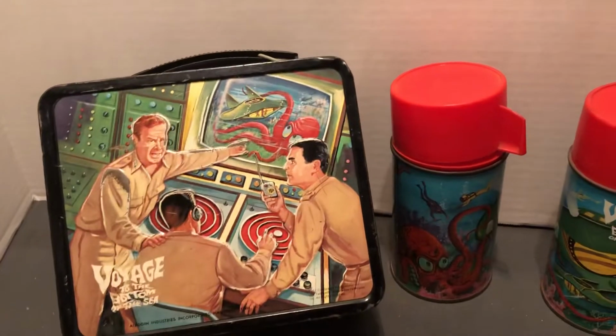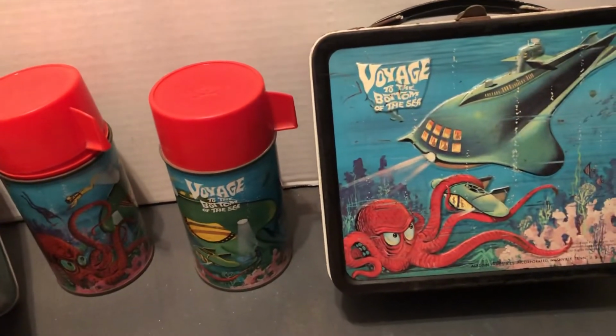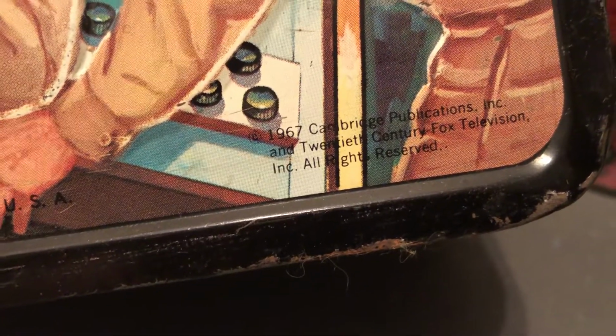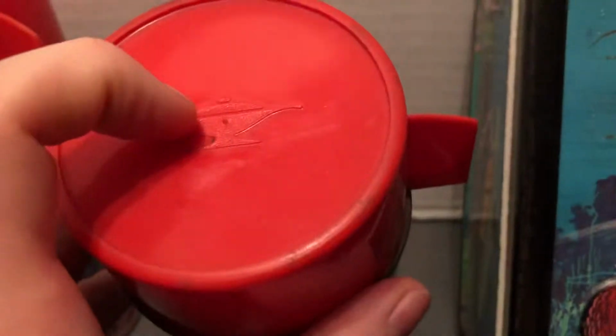This show was produced by Irwin Allen from 1964 to 1968. This is a little bit later in the run of the show to come out with a product for it. They didn't do it until 1967. Cambridge Productions, they had that on there, in 20th Century Fox Television. And this is Aladdin Corporation. And you can see on here the Aladdin, the genie on there.